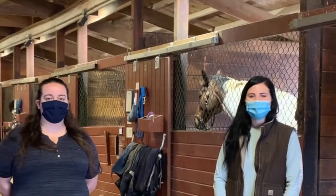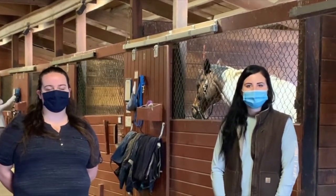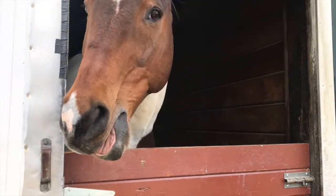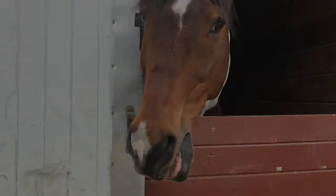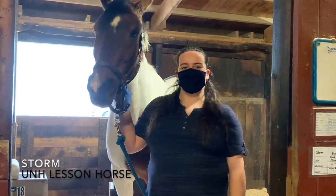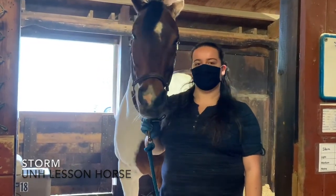We're here now at the UNH Equine facility where we have some horses with dental abnormalities that we'd like to take a look at and show you. Okay. So this is Storm. He's one of UNH's lesson horses. He's 21 years old and he has a missing incisor, so we're going to take a look and show you.